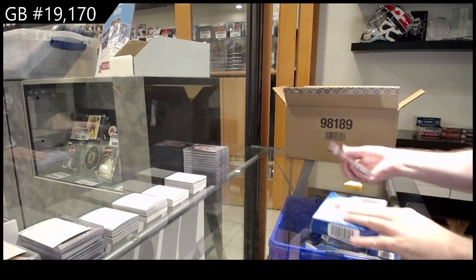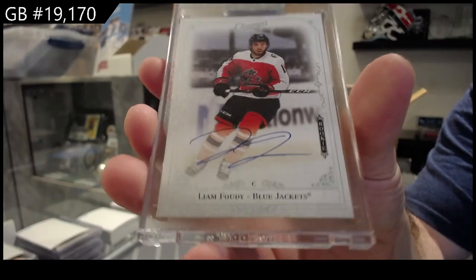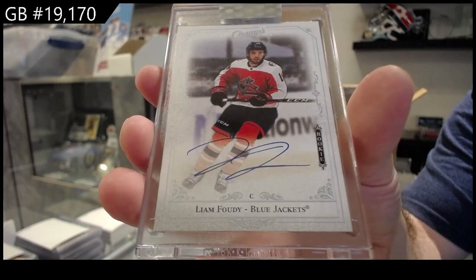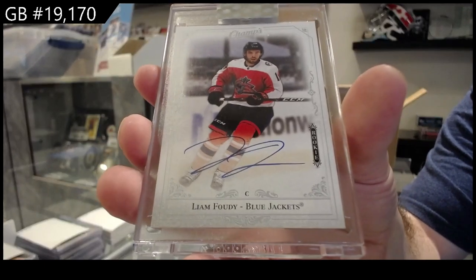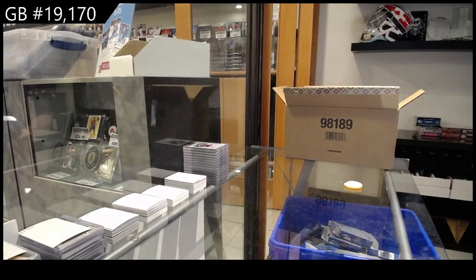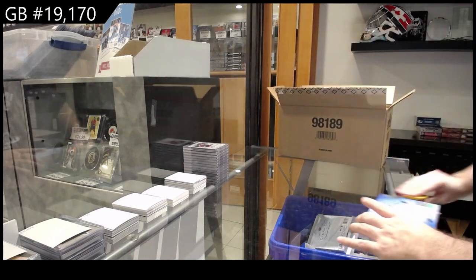Another Champs rookie auto, Liam Foudy, Blue Jackets. The Kirill Kaprizov canvas, you're right. Oh, a Brayden Point auto. Yeah, solid. Again, so far, so good. Two more to go. We can do it.